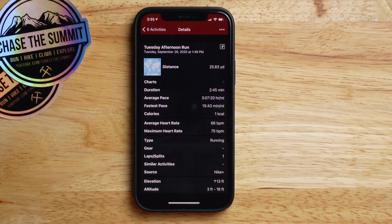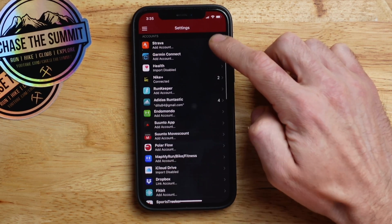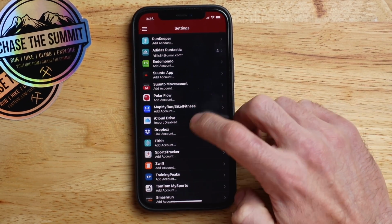And when I click on a particular activity, it gives you some of the basic specs like distance and duration and your heart rate and things like that. When I click on the accounts tab, you can see all the supported platforms. You've got things like Strava, Garmin Connect, Apple Health, Nike Plus, Runkeeper, Adidas, Runtastic, Endomondo, Suunto, Polar Flow. There's just a ton of supported platforms here.